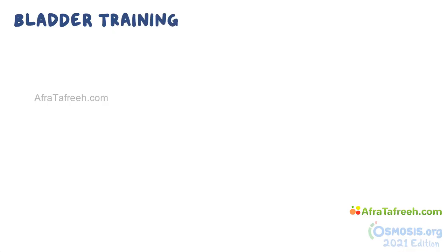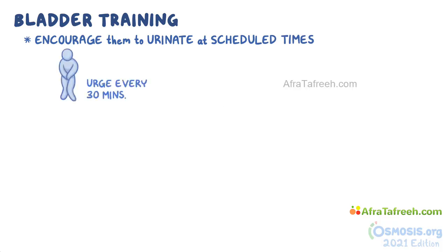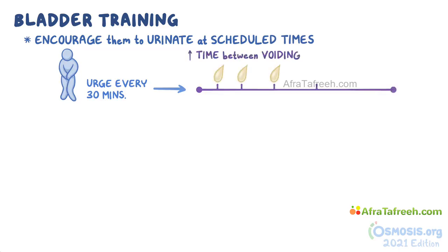Now, for some clients, bladder training can also help them control urinary elimination. During the training, they'll relearn how to hold their urine. One component is to encourage them to urinate at scheduled times. The training plan depends on the client's current voiding habits. For example, if they have the urge to go every 30 minutes, the training will gradually increase the time between voiding by 5 to 10 minutes over a period of days.